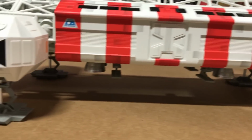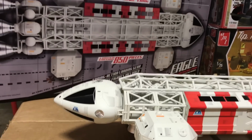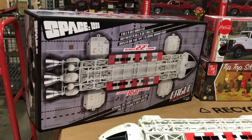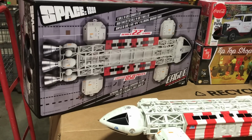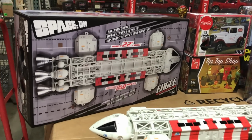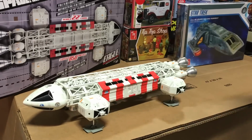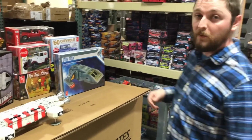It's just a really cool looking kit, and for those of you that want to pick up an Eagle and maybe just want one that you can display that you don't have to put together, that already looks great. I mean, it's a super cool kit and a new tool. I believe it was tooled last year. So again, just an awesome variation for it. And we're super excited about that one. The Space 1999 stuff has been super popular.